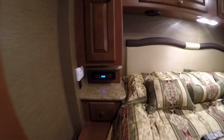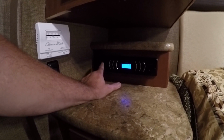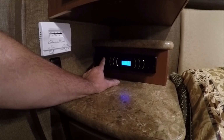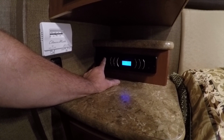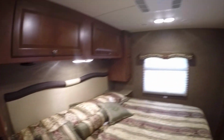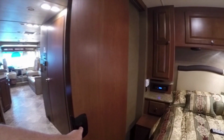I mentioned the outside stereo. There's an outside inside stereo control right here. You've got different speakers, speaker A or speaker B. You can select and hook up your Bluetooth from your smartphone on here. So you can control the outside speakers from your smartphone based on this unit right here. And there is an app also to run this, which is really cool. You've got a bedroom air conditioner unit for when you go out to the desert. You can blast cool air all over yourself.